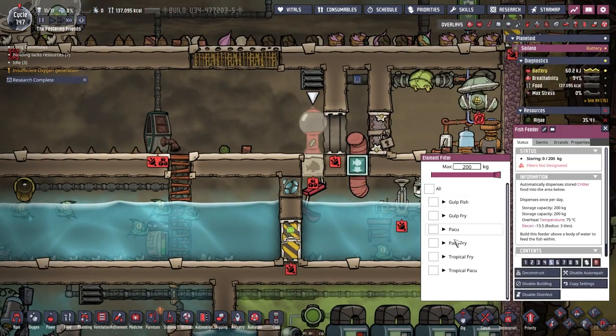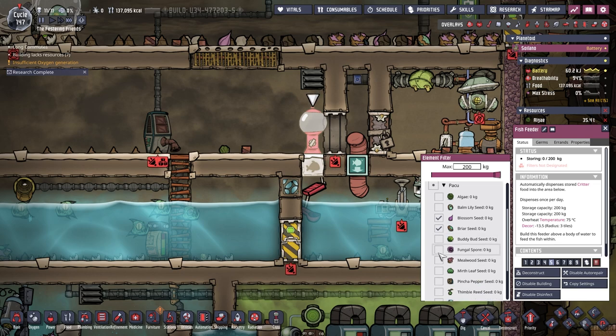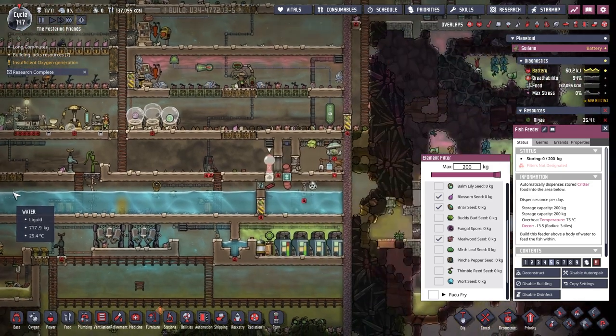But anyways, what we want here is Pacu Feed. And we're not doing LJ. I think we'll do Bloom Seeds, Briar Seeds. We don't really need the Briars right now. Mealwood Seeds. Let's do the Pepper Seeds for... No, it's not. Let's do... We do make Thimble Reed Seeds, don't we? I mean, technically we should be having a few. Now we'll leave them. Definitely not Wart Seeds.